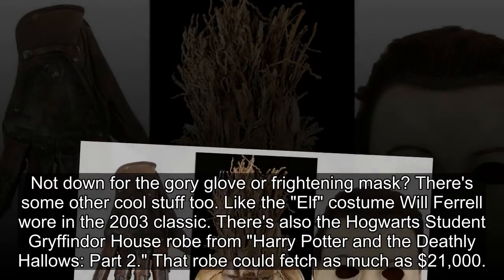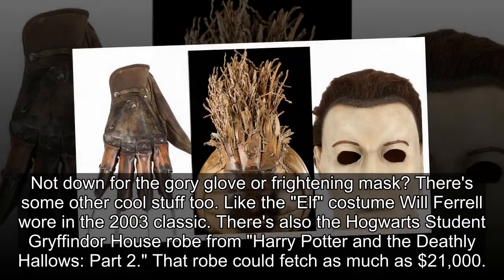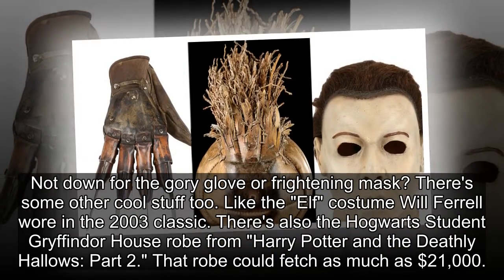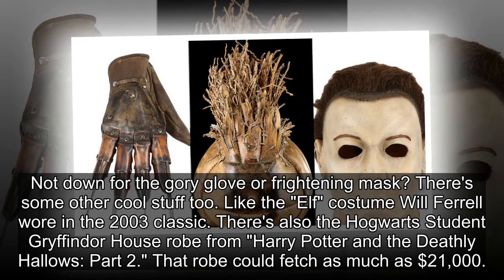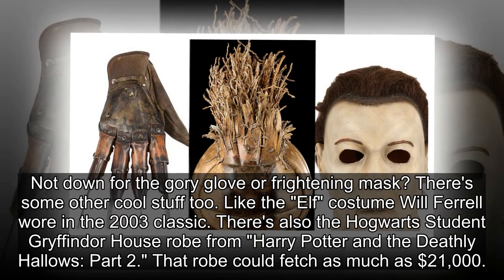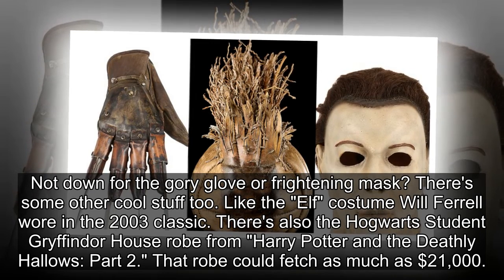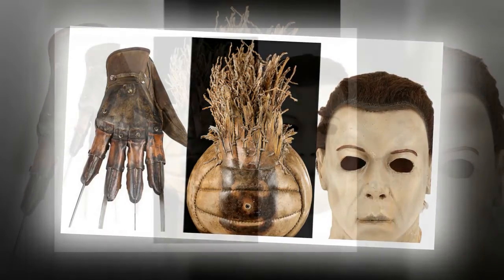Not down for the gory glove or frightening mask? There's some other cool stuff too. Like the elf costume Will Ferrell wore in the 2003 classic. There's also the Hogwarts student Gryffindor house robe from Harry Potter and the Deathly Hallows, Part 2. That robe could fetch as much as $21,000.